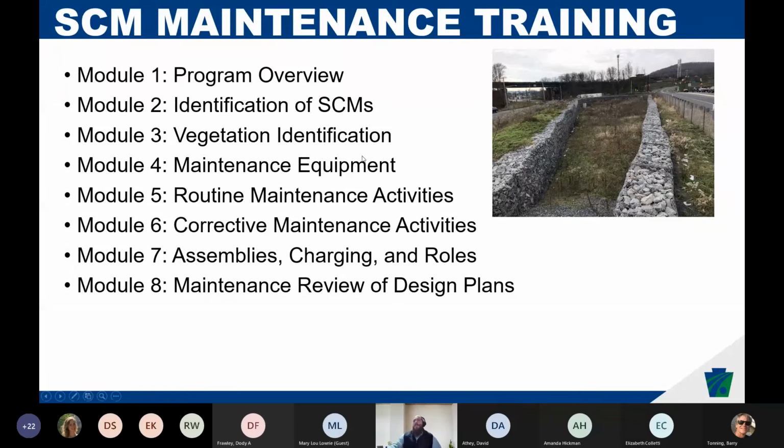The different types of maintenance equipment, I get a lot of calls about. You tell me I can't drive out there. Well, how am I supposed to maintain an infiltration basin without having the right equipment out there? What I talked about earlier, routine and corrective maintenance activities, and how you charge that. And then we added this module, a high level training for maintenance review of design plans, because sometimes our maintenance folks get handed plans. So, well, here, this is what you need to do. So kind of going over that at a high level.